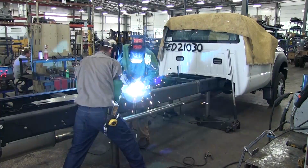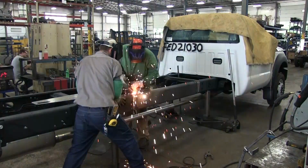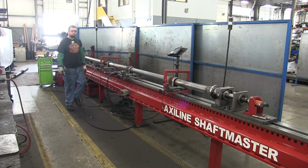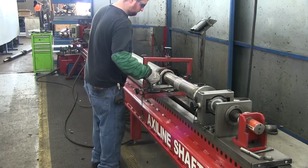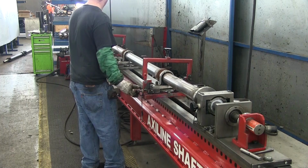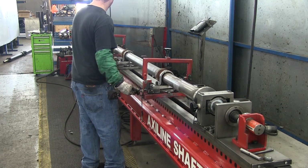Steel C-channels are welded in place to provide strength and rigidity. The lengthening of the chassis requires a modified drive line. New drive shafts connect to the transmission and rear differential. Specialized machines are used to create the correct drive angles and balance the new drive shafts before being installed on the unit.